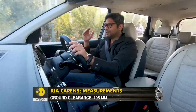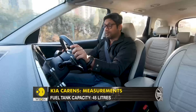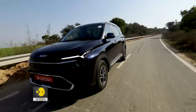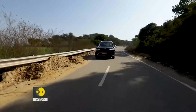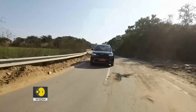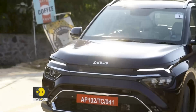Having said that, it's not too bad because for the kind of car it is, it rides pretty alright. Yes, the basic suspension architecture is exactly the same as the Seltos, but definitely some tuning has been done and it rides a little softer. There is a little bit of compression softness that you feel every time that you go over a bump, and that's exactly what is going to be a highlight for a lot of people.